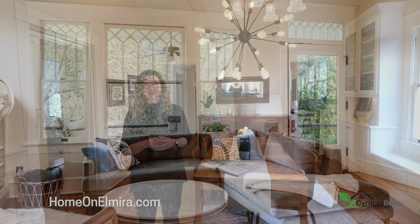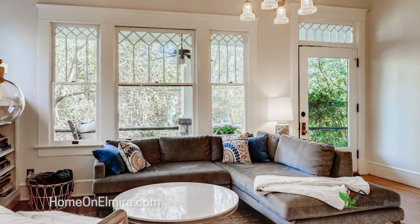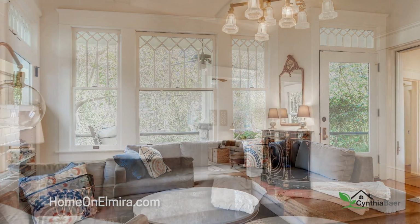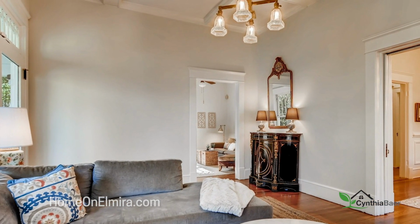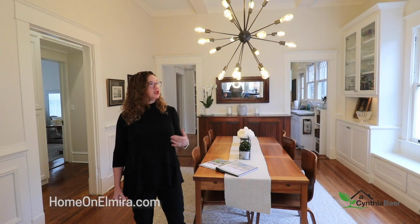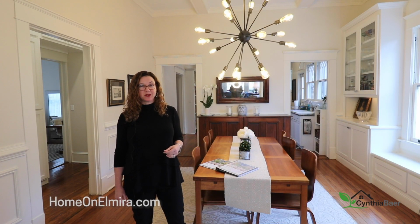We are at my newest listing at 334 Elmira Place in Candler Park. So when you first enter this home, the most amazing thing is all the original Craftsman details. There are 11-foot ceilings, they're coffered, we have the original pocket doors. It is just dripping with charm everywhere you look. It's a really, really special property.